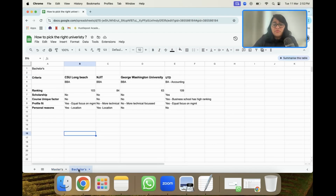Similarly, we have an example for a bachelor's program. So this student has 4 admits: Long Beach, NJIT, George Washington, and UTD. And the course is Bachelor's of Business Administration in most of the universities. Only in UTD, it's accounting. Again, we did a very similar analysis of ranking, scholarship, course, profile fit, and reasons. So, ranking again are similar. Only George Washington has a slightly better ranking than three of his admits, and the rest of the factors were kind of pulled in for the others.